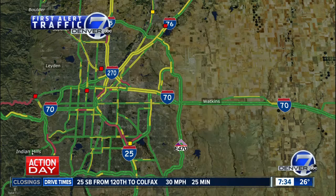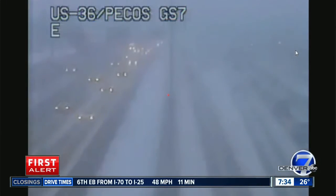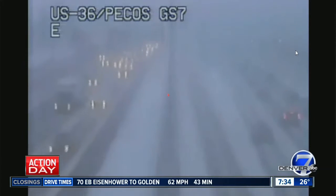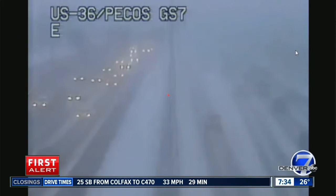I want to go to a CDOT camera, show you that the snow has officially made it into the Denver area. This is going to be US 36 at Pecos, where there was an accident, right lane blocked on eastbound 36 at Pecos. Very low visibility there. The highway, you can barely see it, but you can tell that the lane recognition is getting more difficult.